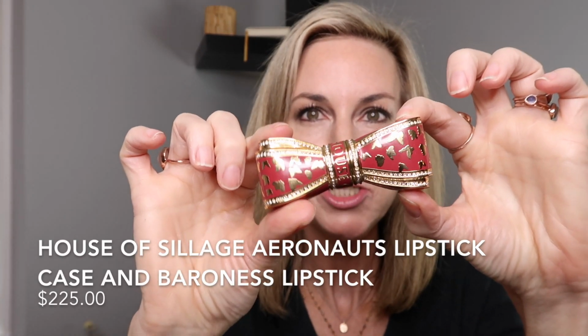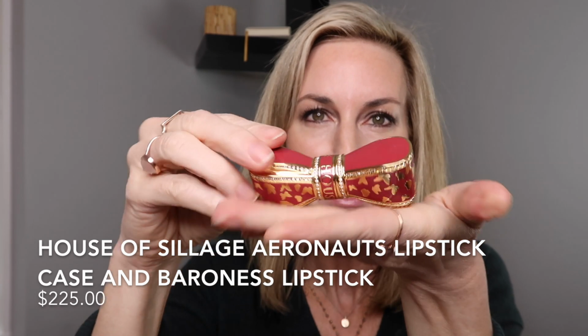Okay, then we're gonna finish off the look with the beautiful House of Sillage. I'm pulling out the Aeronauts Special Edition Collection lipstick case. You guys, I love this so much. It's so festive and so fantastic for the holidays, but inside is amazing color.